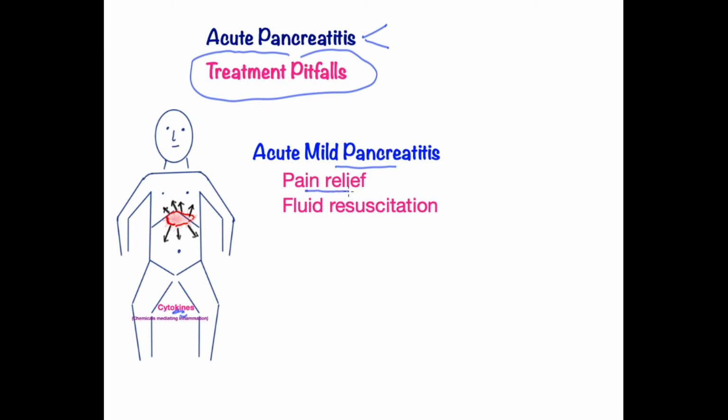Pain relief is often inadequate in patients with acute pancreatitis, and some doctors fail to recognize how difficult a condition it is for the patient. One of the effective ways of treating this is by way of PCA, or patient controlled analgesia, and to use opioids early in the treatment.